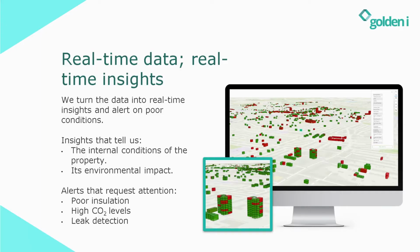How we use that data is really important to us. Alerts allow us to decide whether or not we're going to deploy any of our field force out to look at the property. The alerts may be looking at understanding what the insulation is, whether there's damp and mold issues potentially in the property that are likely to come. High CO2 levels, for us, it's not so much about the number of people in the property, it's a really good indicator and a proxy for us about how airflow is moving around in the property.